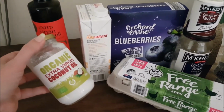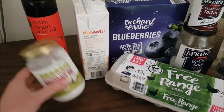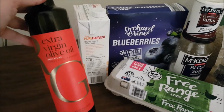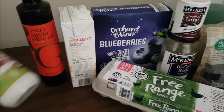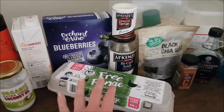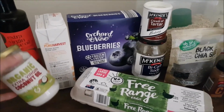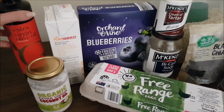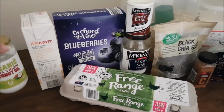Now, this recipe calls for coconut oil that is melted. If you don't have coconut oil on hand, then you could just substitute in some olive oil. Hopefully you have some of that around, but it's just an oil to help the muffins not be too dry. You're going to chuck a couple of eggs in there as well, but there's another substitute for you. Now we have the coconut oil, so we'll use that today, but I have substituted the olive oil in the past and it has turned out just fine.